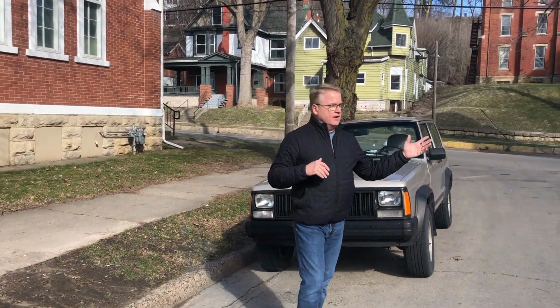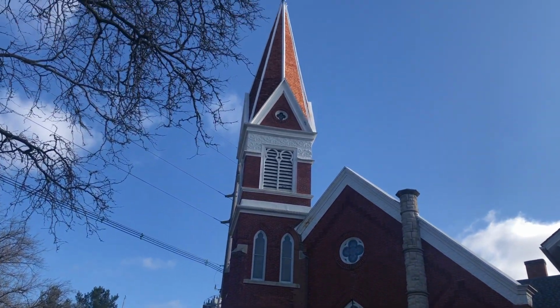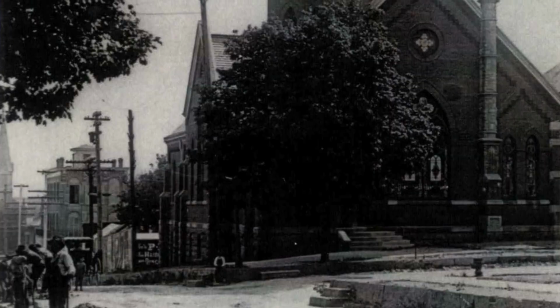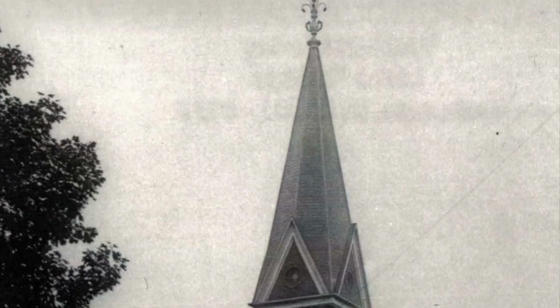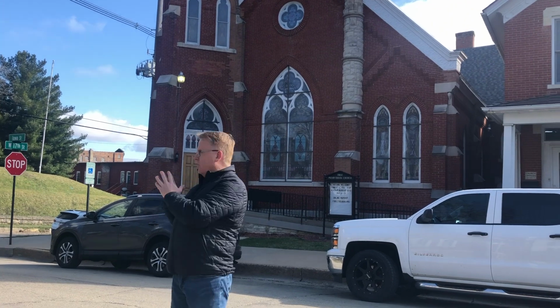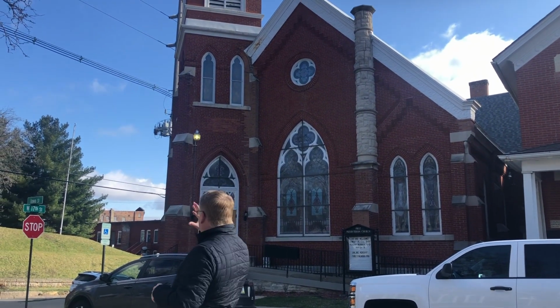Across the street from it is the First Presbyterian Church. This building was built in the 1890s, 1896, and the architect was Fridolin Hare and Sons. This is your quintessential Gothic revival brick church. You'll see the difference. It has the pure pointed arch windows and this side tower on the corner, and it really does evoke the style of Gothic revival.